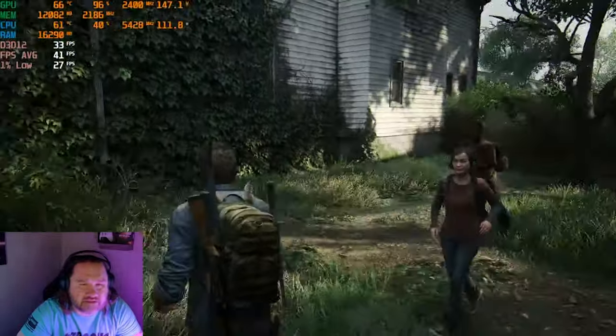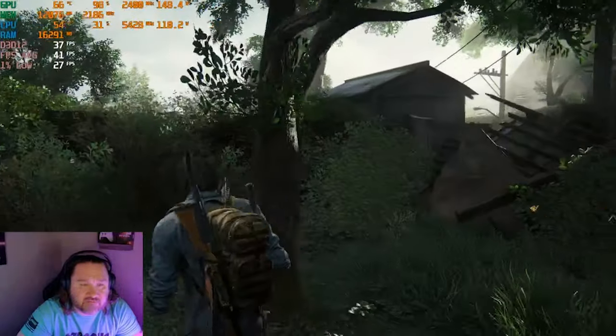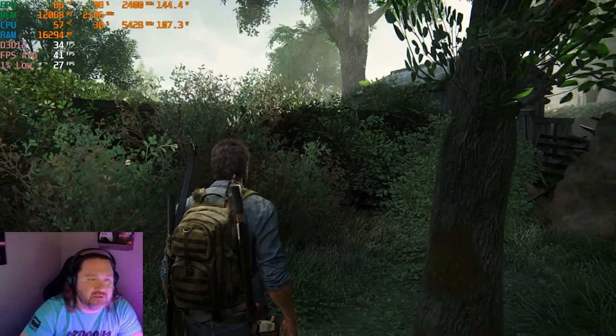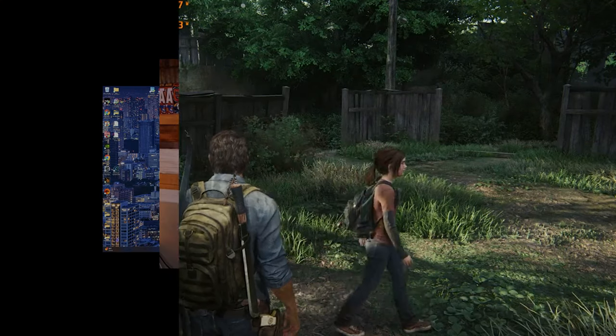But it's weird. It's almost like it does not make a huge difference performance-wise what the settings are at. So, The Last of Us is playable. Check. Alright, so as you saw, pretty decent performance for this Intel card.